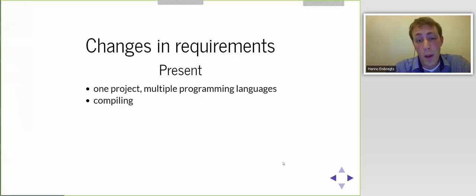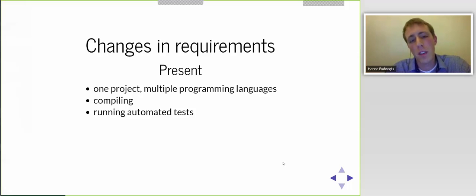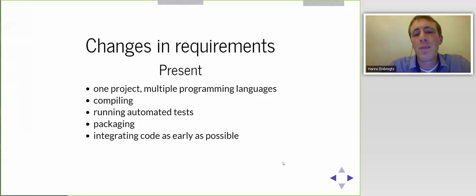Well, compiling remains. We still have to compile. We can get around that. On this one, I already told you, running automated tests is very important to ensure the quality of our software. Well, packaging also remains. We still need to distribute our software. And also, when we change a few lines of code, it's very important that we integrate this as early as possible to spot some bugs.